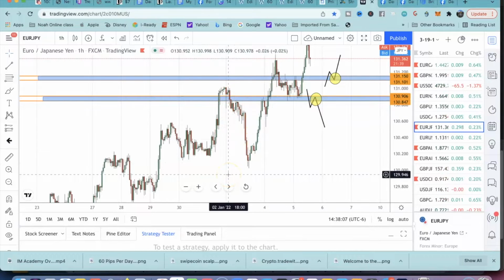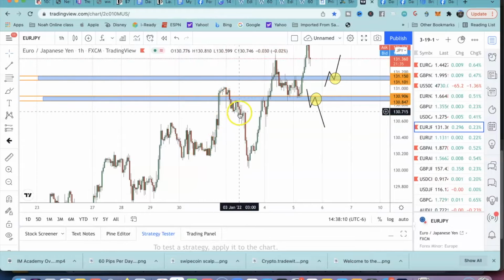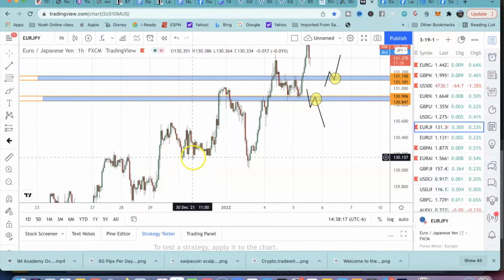In order for you to get a downtrend, guys, if you look right here at this area where it went up and then it dropped, for it to be a downtrend, for it to reverse, it would have had to break this level right here, this low.